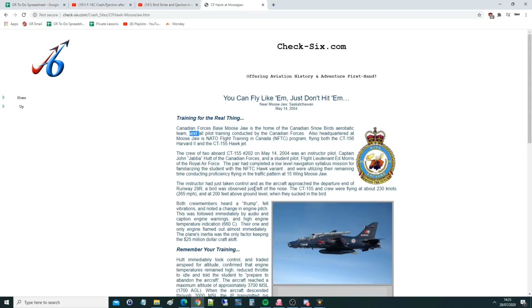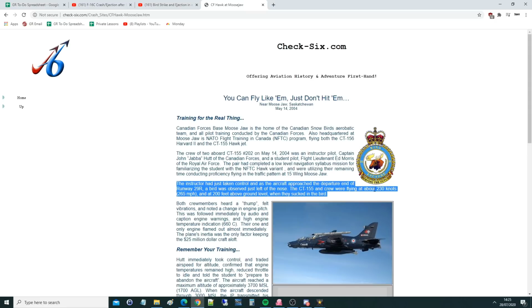The instructor had just taken control as the aircraft approached the departure end of runway 29R. A bird was observed just left of the nose. The Hawk and the crew were flying at about 230 knots, which is what I saw, and 200 feet above ground level when they sucked in the bird. Both crew members heard a thump, felt vibrations, and noted a change in engine pitch. This was followed immediately by audio and caption engine warnings and a high engine temperature indication.